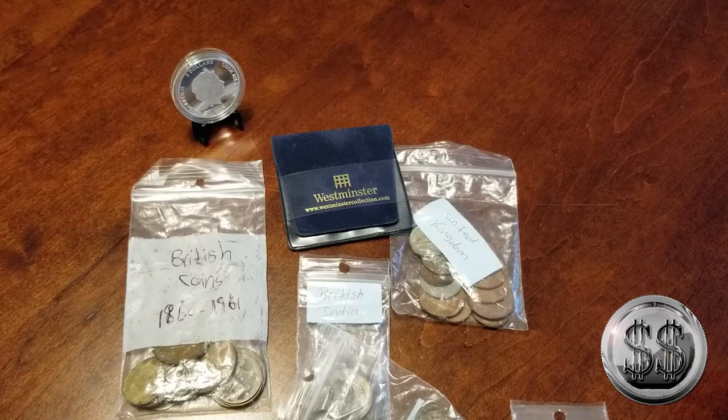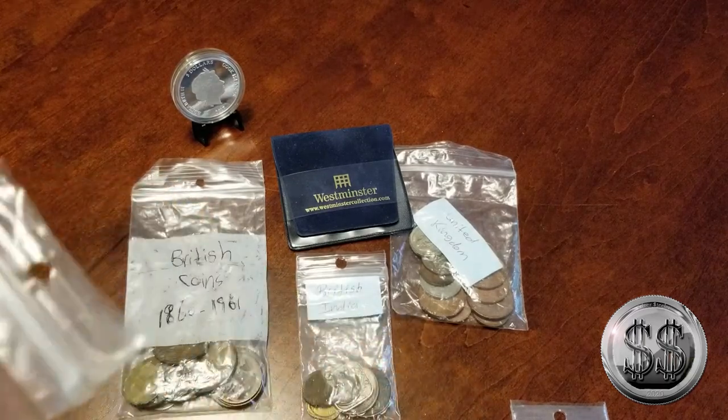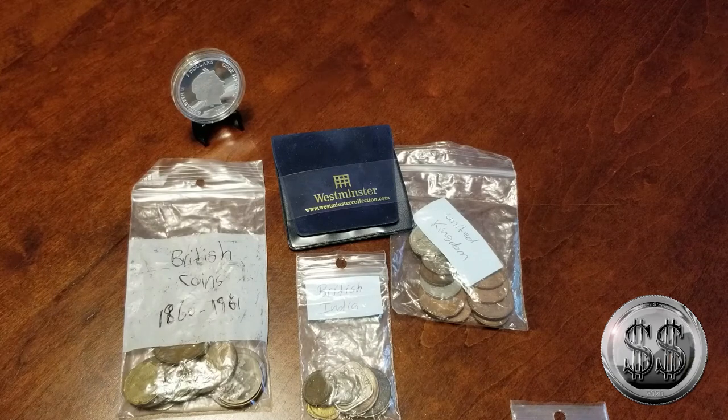Says Pice India. So it's 1943. So it's another India coin. I did not realize they had holes in their coins at one time. Pretty cool. It was out of the rupee. A rupee.